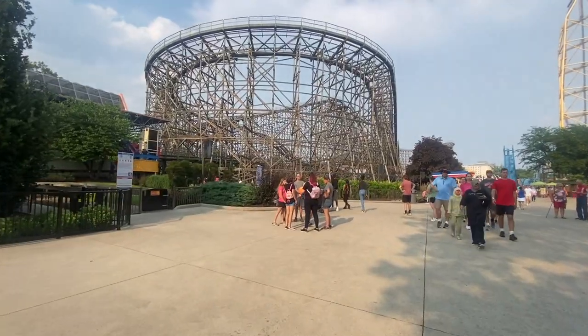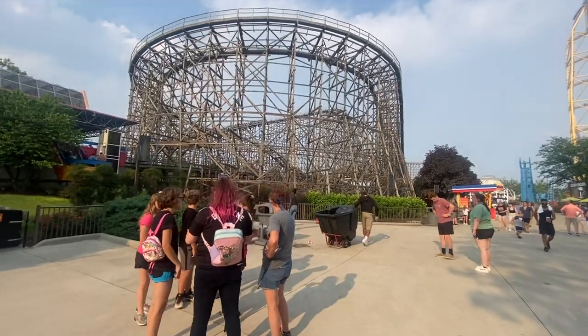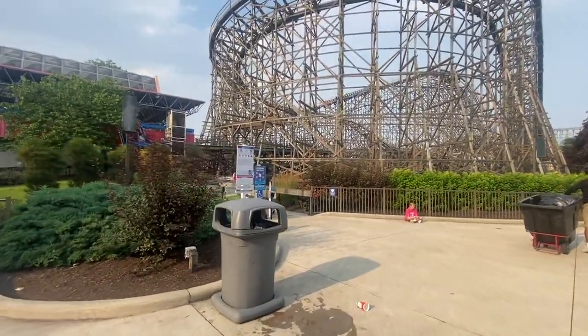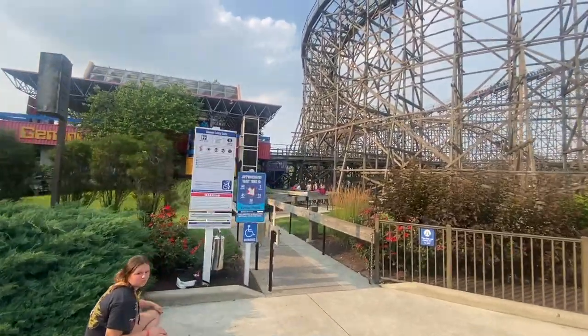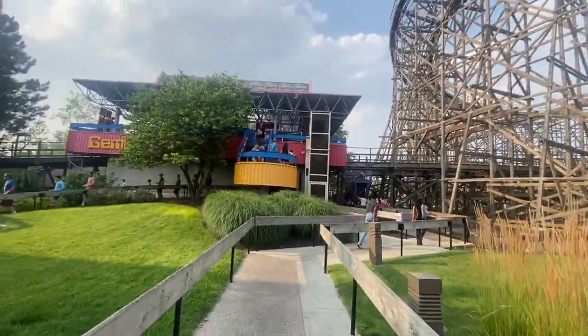All right, we've got Gemini. Gemini's finally open. It says something like a 20 minute wait. I can live with that. Let's see what happens. We've got two trains going, yeah, so we shouldn't have a terrible wait one way or another.